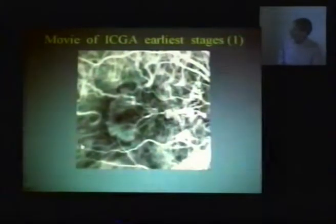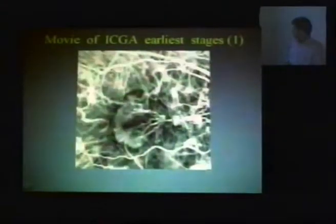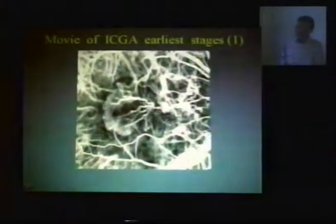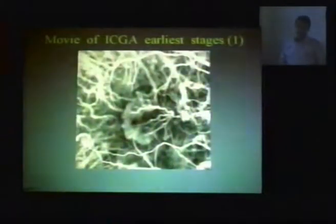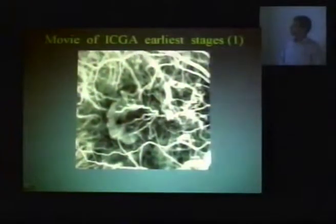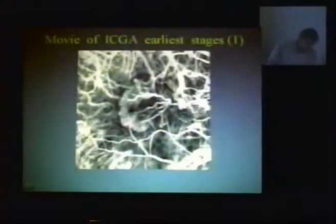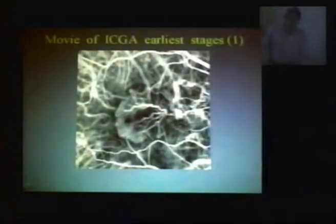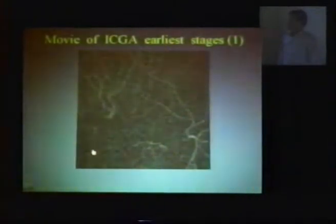And that vessel comes from the disc area. Near the disc, yes. So it's unusual, but it happens. It's a myopic patient also. It's not so close to the disc. I find this very, very interesting, but yes. From the practical point of view, yes.